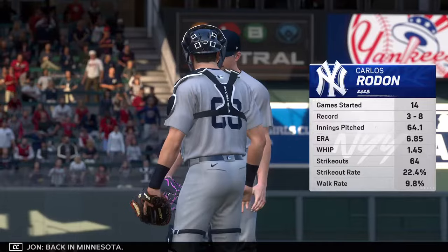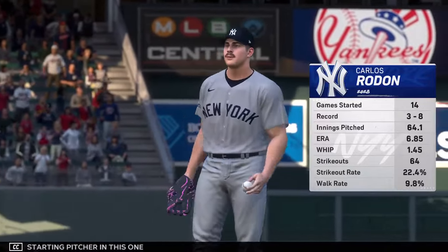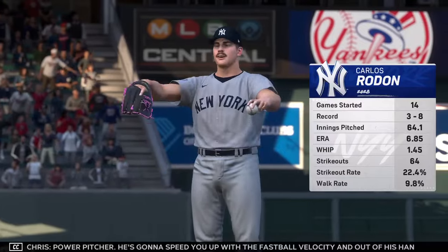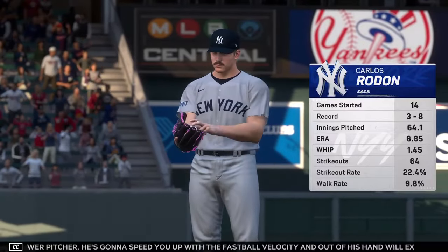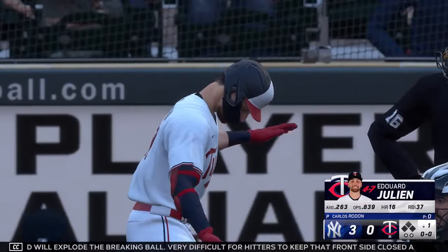Back in Minnesota, our starting pitcher in this one, Carlos Rodon. What's the scouting report on him? Power pitcher. He's going to speed you up with the fastball velocity, and out of his hand will explode the breaking ball. Very difficult for hitters to keep that front side closed and hit the ball the other way, because they know if they're not ready to pull the trigger, the fastball will be gone.